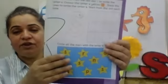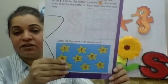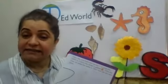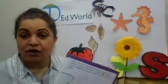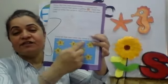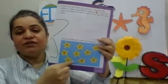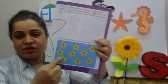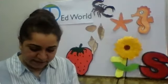Now, look over here. They say that circle all the stars with the letter S. So we are just going to look for the letter S, and we are going to circle all those stars which have the alphabet S written inside, right? Now you're going to look at the picture carefully. Let's see how many S do you find here, right? So I'll also check.